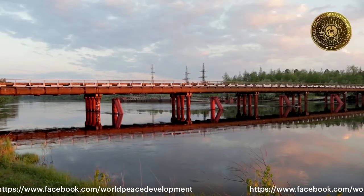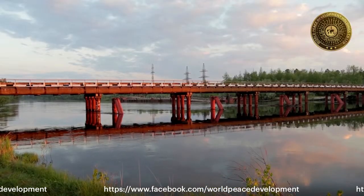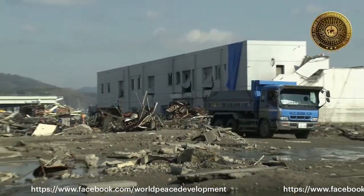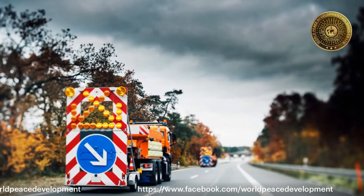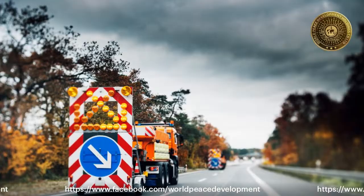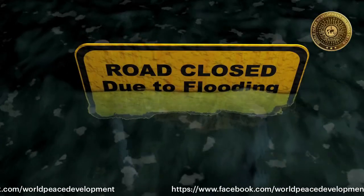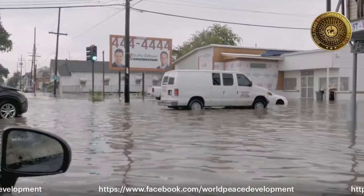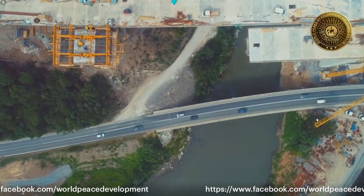The arteries of a city, roads and bridges carry us to work, to school, to home. They deliver food, medicine, and essential supplies. They are the pathways for first responders to reach people in need. When links are cut, a community can become isolated and paralyzed. Help cannot get in, and people cannot get out. Protecting roads and bridges is a top priority.